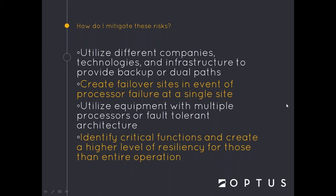So a few things we'll be looking at today, and we'll go into more detail later, is utilizing different companies or technologies or infrastructure to provide backups or dual paths. And that's been around forever. Even back in the servers, people still say today, hey, there's 2 NIC cards, hey, there's 2 power supplies. But just dual capability, backups, if you will, whether that's a service provider, your cable, or your CRM, whatever services you have. Is there more than one way to get that? Is there more than one service?